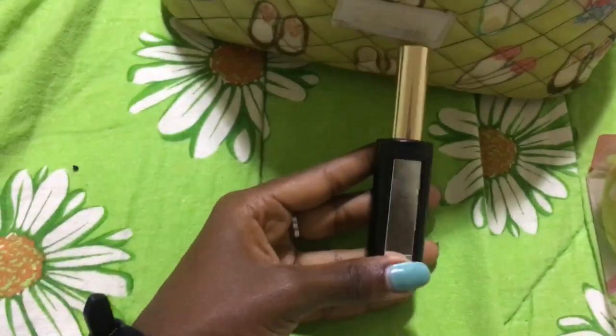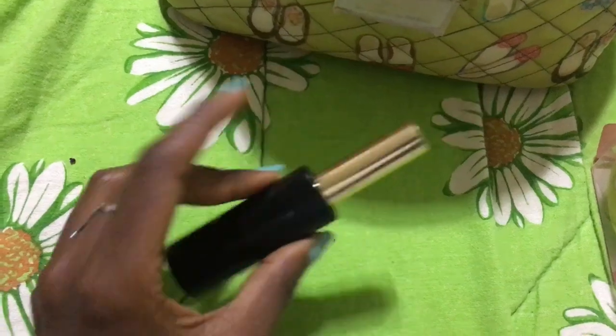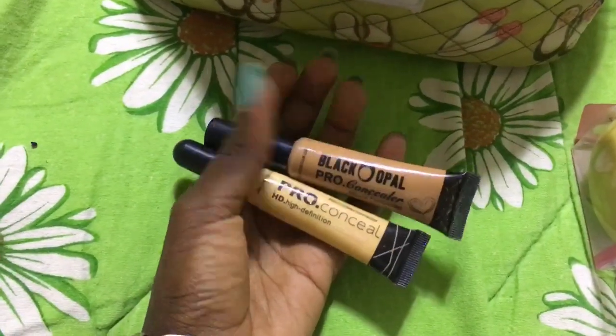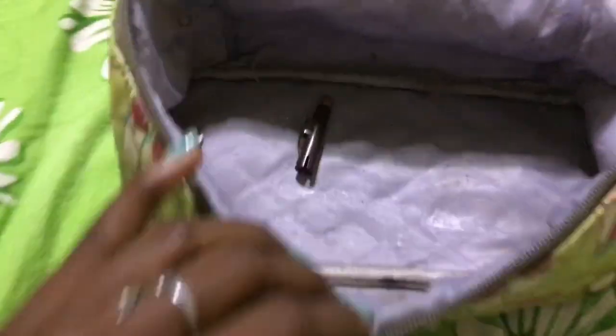The eyeliner I use, where did I buy this? I think I bought this also from Dubois. It is nice, I think for 100 shillings. I love it. Then I have two concealers. I use this one to clean the eyebrows. I'm going to use the foundation. Then I use this for the eyeshadow.